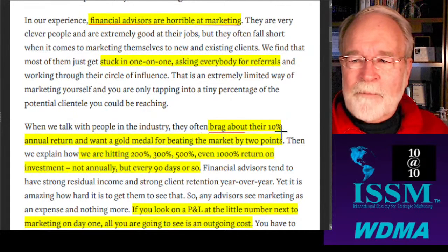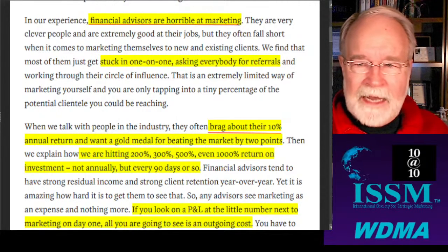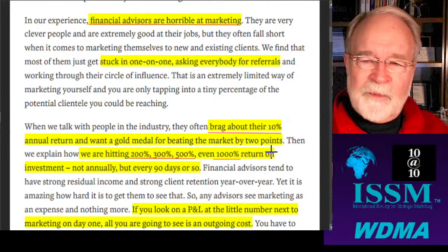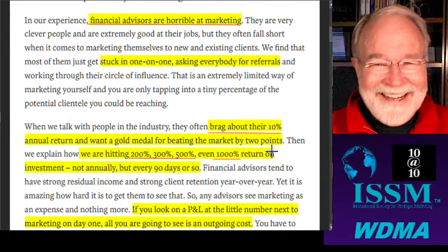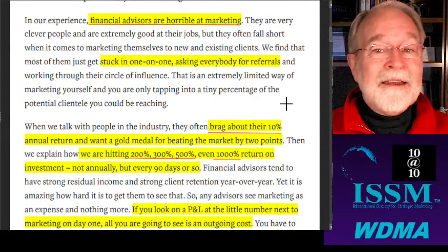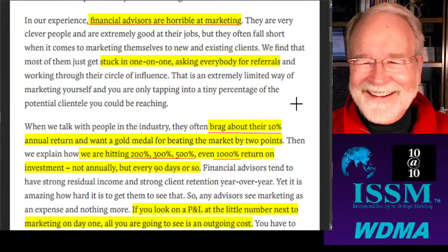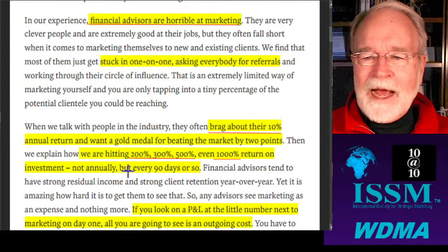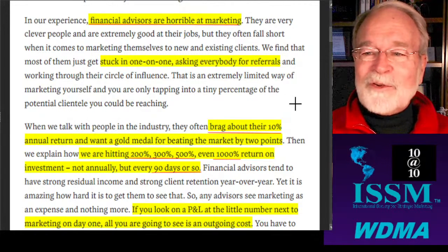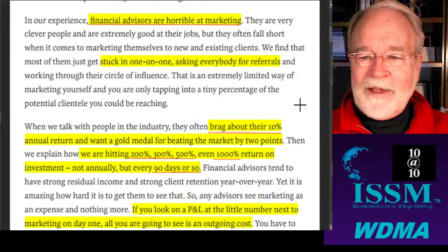He said they brag about their 10% annual return and want a gold medal for beating the market by 2 points, but we regularly get 200%, 300%, 500%, even 1,000% return on investment. Yes, we do. We really do. I have done it, and documented head-to-head holdout tests and modeling tests and all kinds of tests they've subjected me to. Anyway, not annually, but on an individual drop. Dick Cabela told me I made $2.4 million for him on the first drop. He used me. Now, that was in the context of not a very good RFM that they were using.